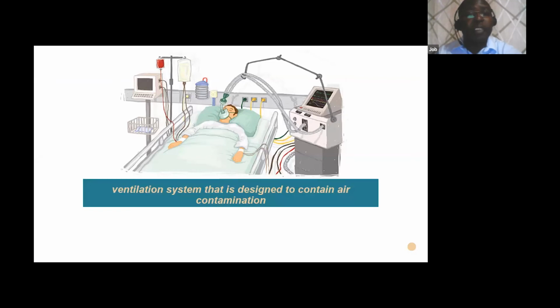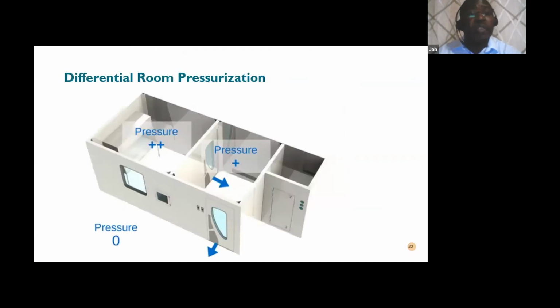These are captured by a mechanical ventilator and highly filtered and disinfected. Air tends to travel from a high pressure zone to a low pressure zone. Depending on the application, a room has to maintain a higher or lower pressure compared to the outside pressure, and this is called differential room pressurization.